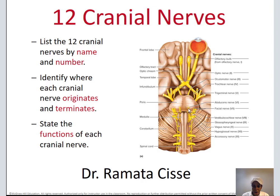Then you see the pons, the medulla oblongata, the cerebellum. At the bottom, you see the spinal cord. We'll talk about each nerve here, each cranial nerve, and their function.